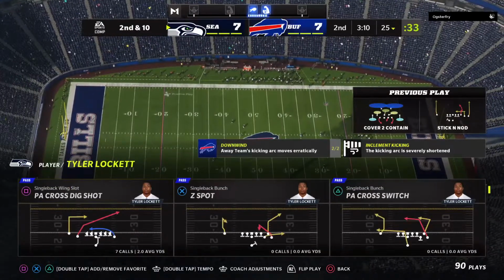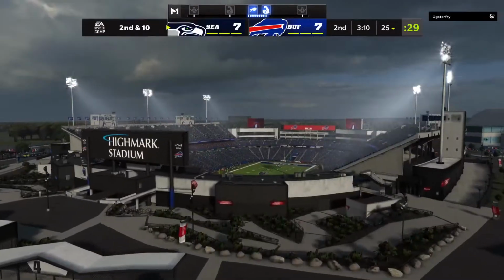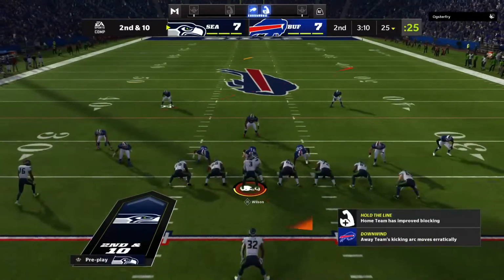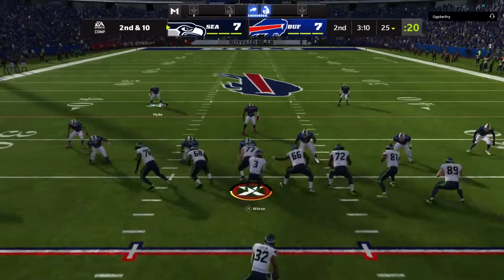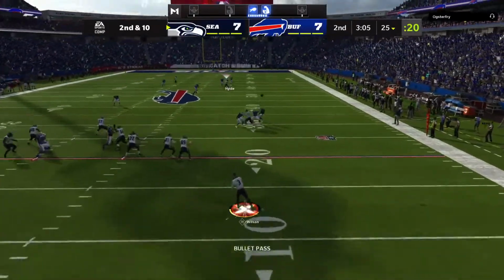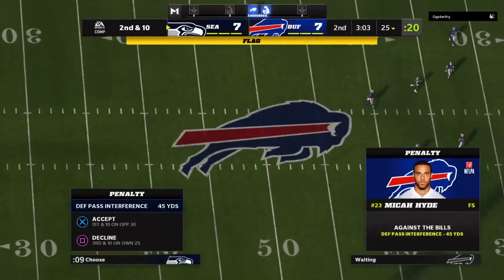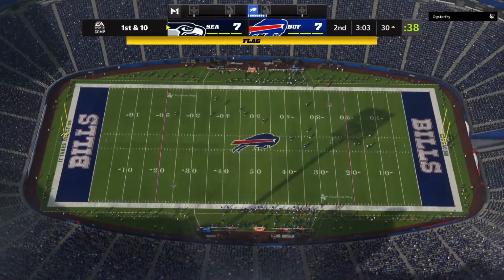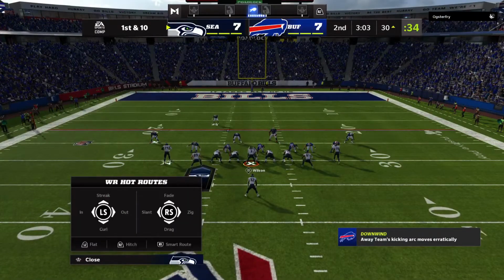Now that'll bring up 2nd down. They go play action with Wilson. He lets it fly for Lockett. And that's going to wind up incomplete. However, we do have a flag down. Let's check in with our referee. So the big play has them all the way down to the 30 now for 1st and 10.